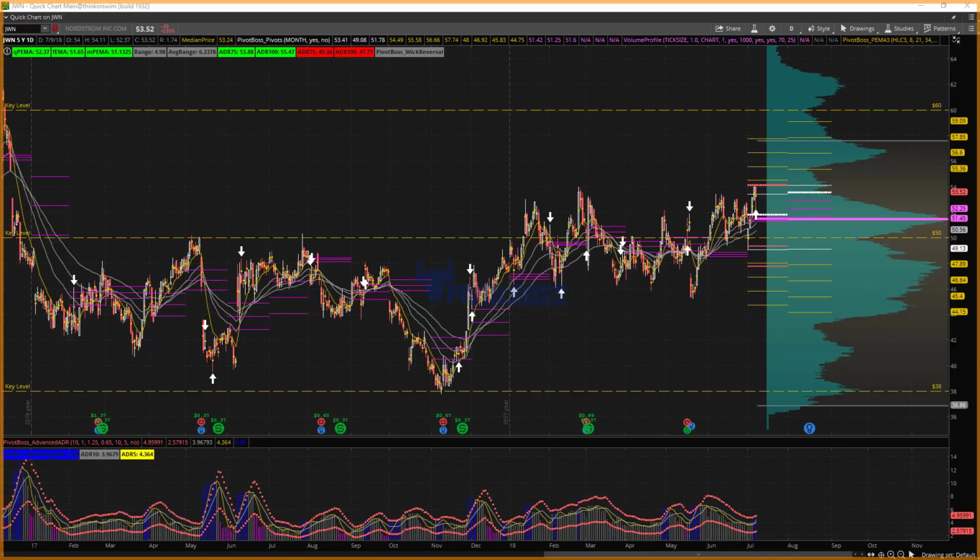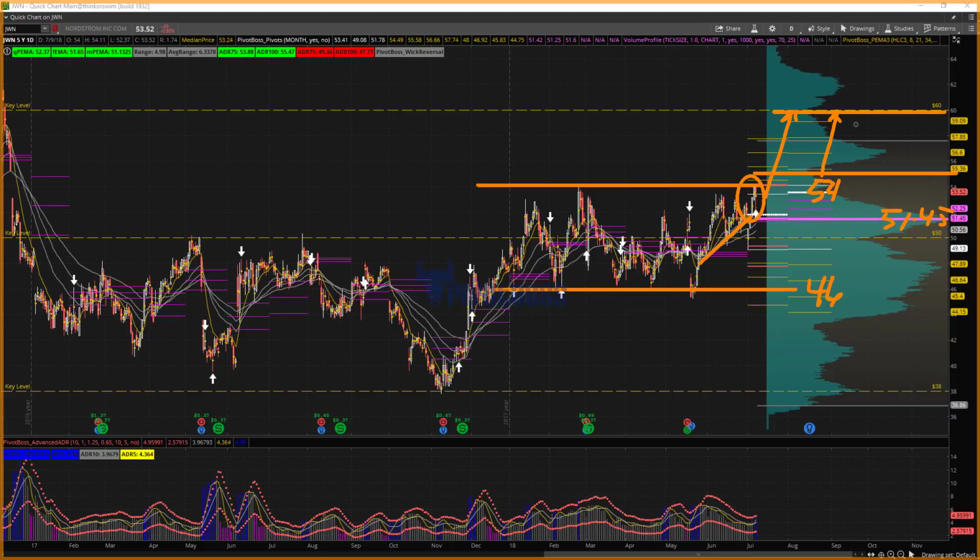Oh, this is tough. This is the range I'm referencing here. It's 46 to 54. Value is 51.45. Right here, failed new low. Things are trending up. Is this about the time where we get the squeeze into 60? That could be a 55 to 60 spread to take care of that very nicely.